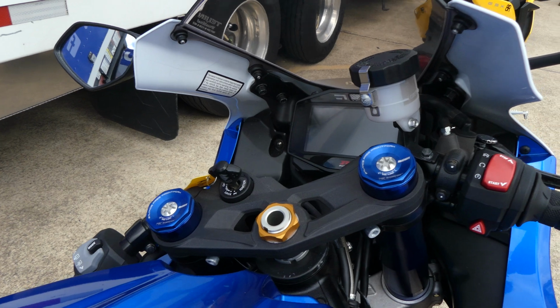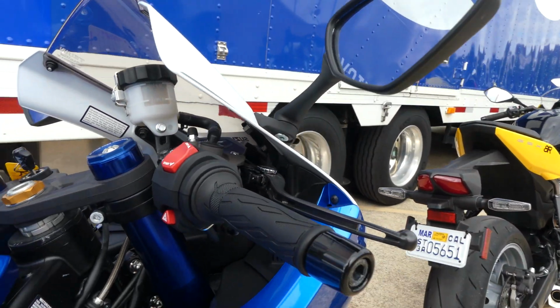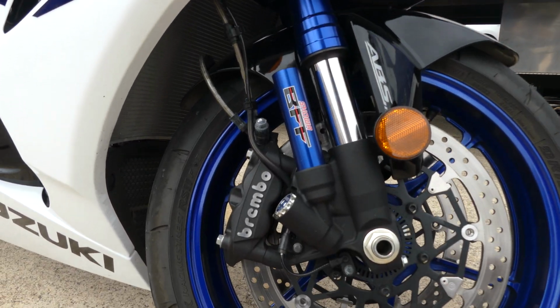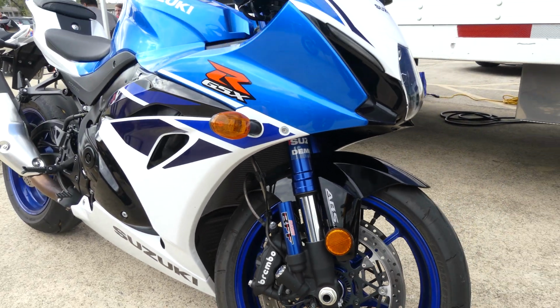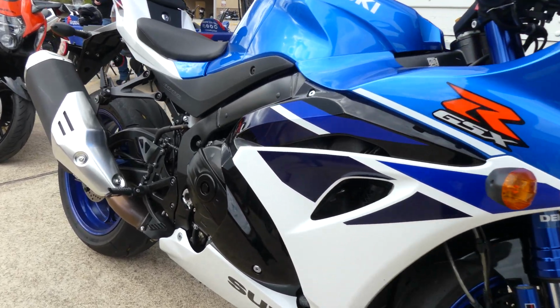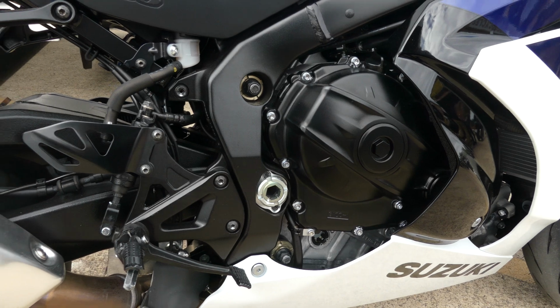But another thing is the ergonomics. When you have the clip-ons like this going down, the bike feels very heavy when you're trying to turn it from side to side on a slow maneuver, right? So that's another thing to consider. You have to get used to the way it feels. But still, it's going to be uncomfortable.